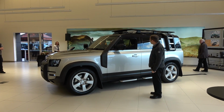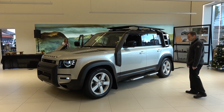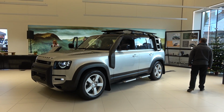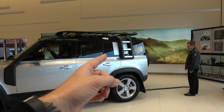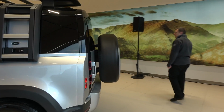Here is the 2020 Land Rover Defender in all of its glory, in quite an off-road spec, I'm going to call this. I'm sure there is an actual manufacturer name for the spec list on what this car has, because it has got like a massive roof rack. It's got like a ladder on the side here. It's got a huge wheel at the back.